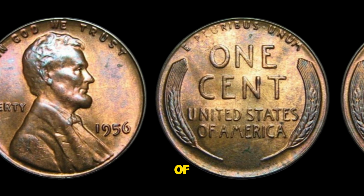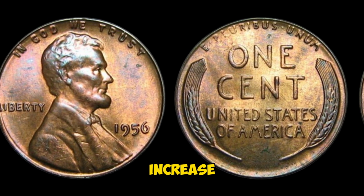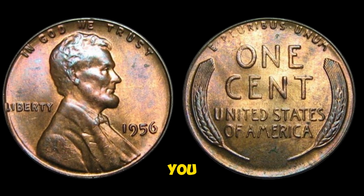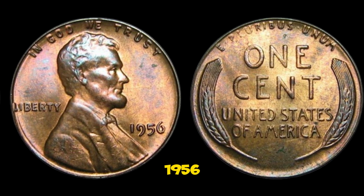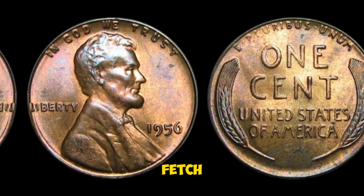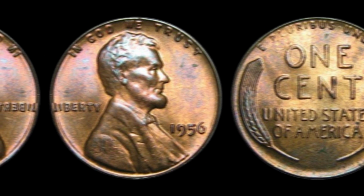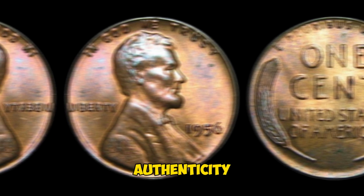The market value of the 1956 D double die penny has seen a dramatic increase over the years. While you might still find standard 1956 pennies for a few cents, those with the double die error can fetch up to $590,000 or even more, depending on their condition and authenticity.